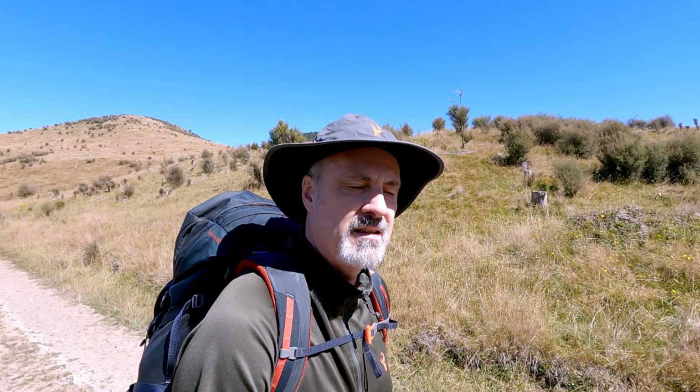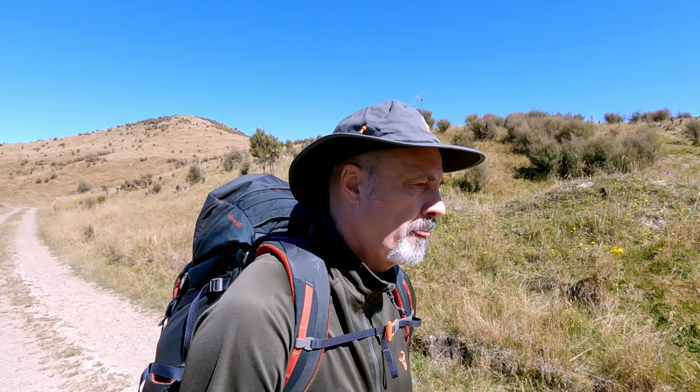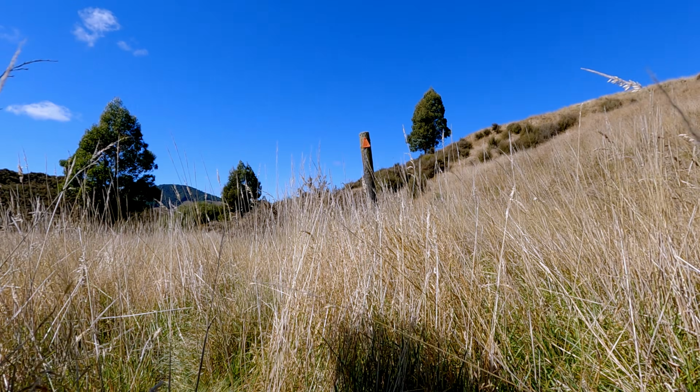So it's a very pleasant walk. Lots of wildlife to see. Seen Sika deer, seen plenty of pheasants. So yeah, very pleasant walk and a lot of fun actually. Let's carry on, shall we?